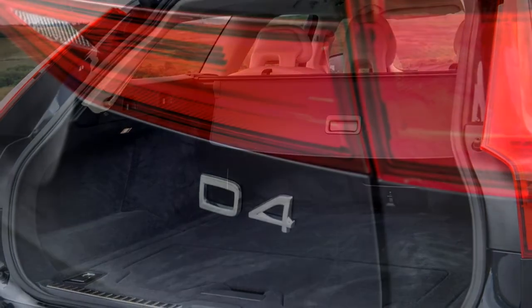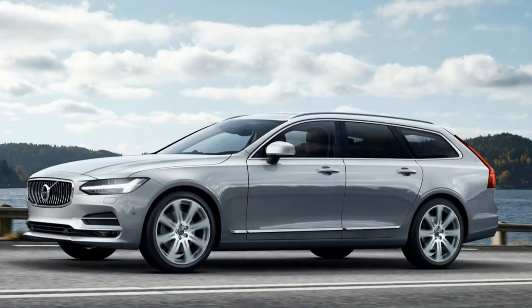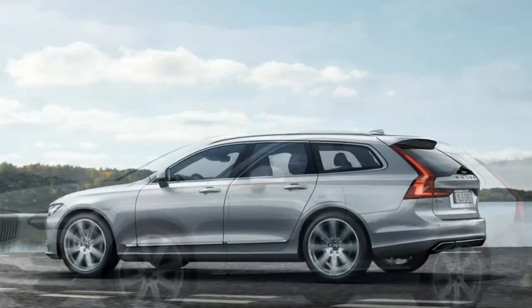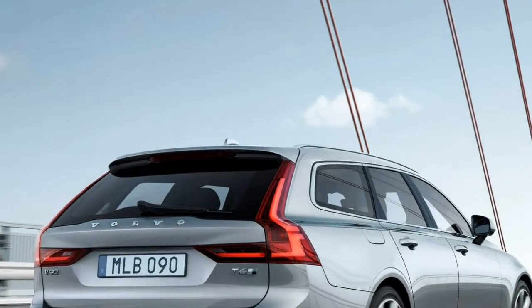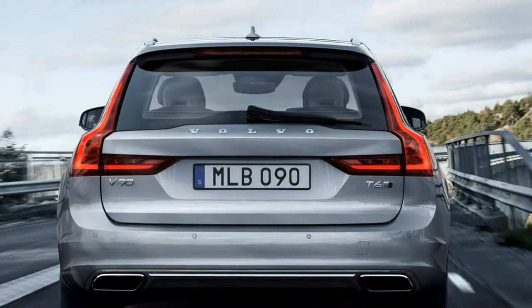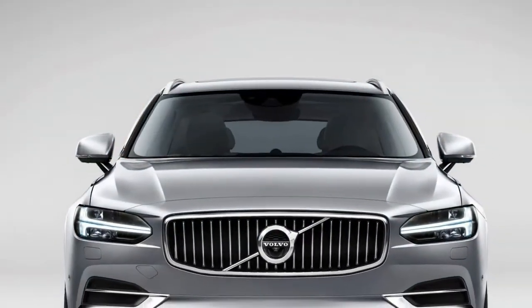queuing. The data kit includes Sensus Connect, which provides a connection to the internet and a range of apps. It also enables the car to book itself into a garage when it needs a service. Other highlights include LED headlights with active high beam, DAB radio and Bluetooth connectivity, 2-zone climate control, powered tailgate and folding rear seat mechanism, 17-inch alloy wheels, 18-inch with the D5 engine, digital instrumentation, leather upholstery and heated front seats.